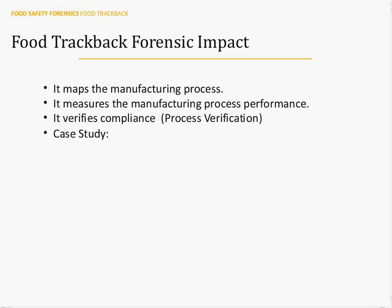Trackback: three letters to remember, MMV. First of all, trackback maps the manufacturing process. Second, it measures the manufacturing process performance. And three, it verifies process compliance, what I call process verification. Trackback has more to do with the process of making a product than a related term called traceability, which places more focus on the finished product. In even simpler terms, traceability will use barcodes. It is more electronic.